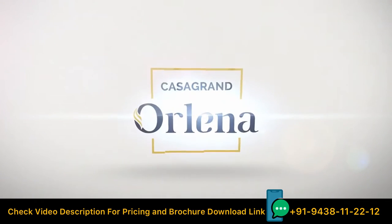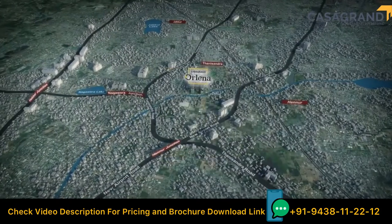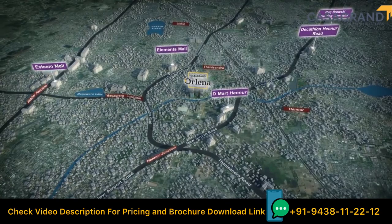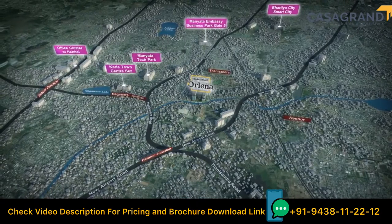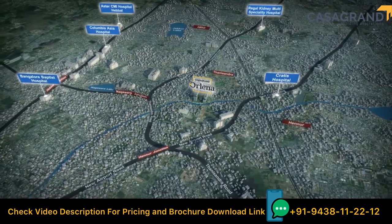Welcome to Casagrand Orlena, kids themed homes at Bangalore. Orlena is located at Thanisandra with easy access to both Elements Mall and Hennur Main Road. It is surrounded by the city's major commercial parks, hospitals and schools.